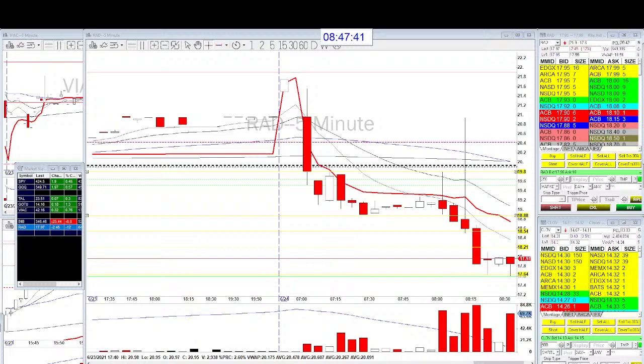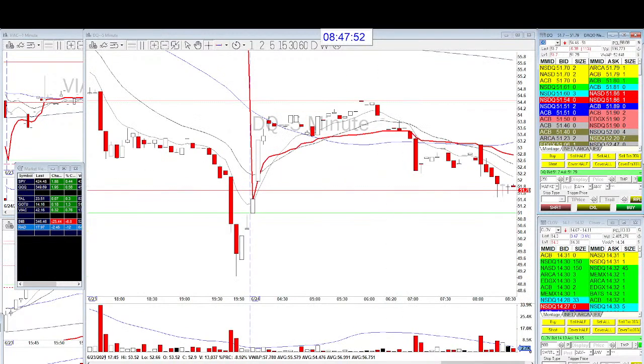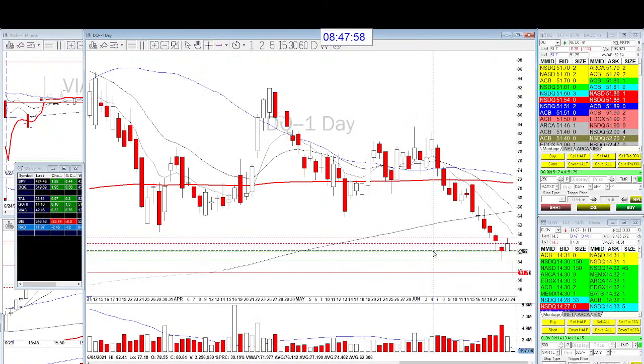I see one more, but it doesn't have that much volume, which is DQ. I never traded this symbol. Let's check it out, DQ. Let's go from here.